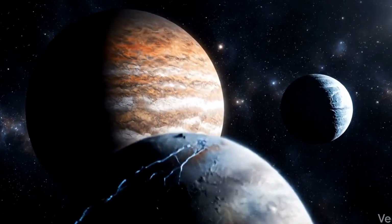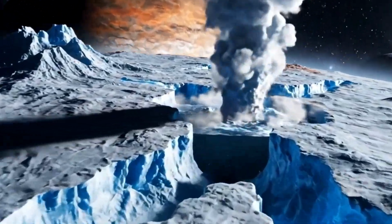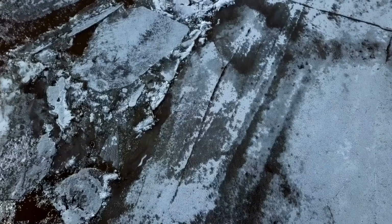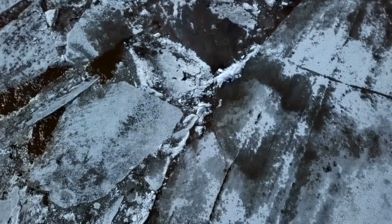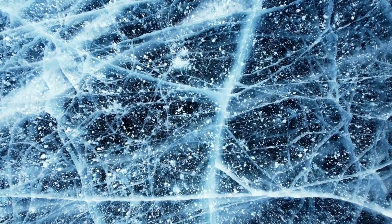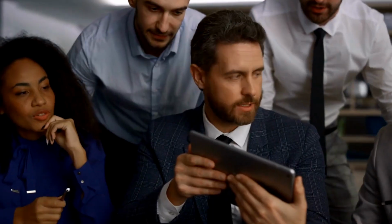Europa, one of Jupiter's 95 known moons. It looks harmless from space, beautiful even. A smooth white ball laced with reddish-brown cracks, like a cracked egg made of ice. But here's what most people don't know.